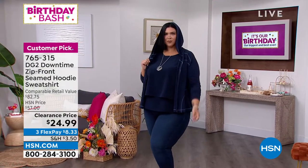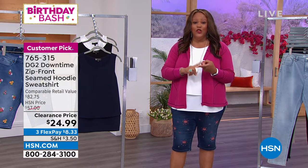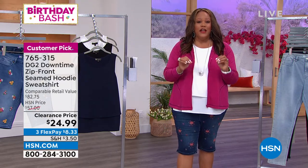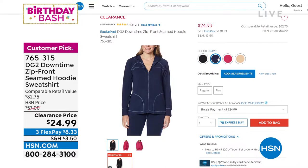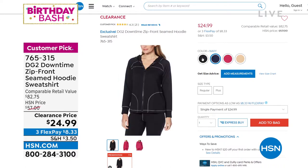And what's special about this hoodie, this has a retail compare of $82. You know why? Because this is baby French terry. It is the most luxurious French terry that they have in the whole line. And so it's super, super soft, and it feels like pajamas. So get this home. Also, the curved stitching on this gives you some curves. This is not your boyfriend sweatshirt that you wore back in the day. It gives you shape, and it's lovely.